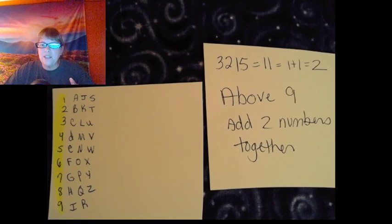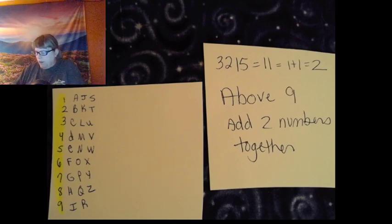So the first address that we have is Talia. I'm not going to try to pronounce your last name. 9216. So we get our little calculator out. Everybody's phone should have a calculator, right? Because that's really the easiest way to do it unless you're finger challenged. So I am going to put my little calculator, 9 plus 2 plus 1 plus 6. 18. She lives in a 9 vibration house.